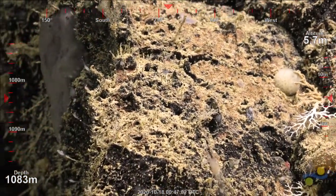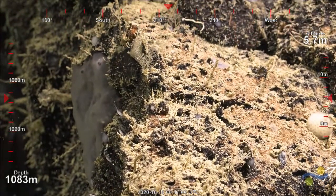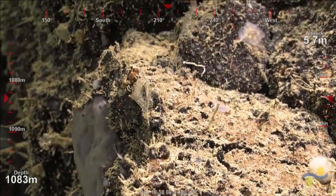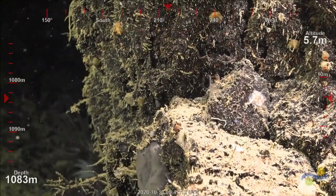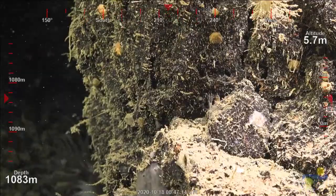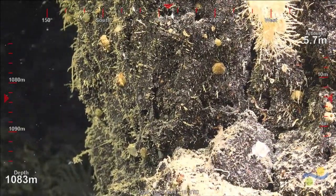It's a bunch of those little sponges there now. But we've collected plenty of those. Should be enough there to keep Merrick happy. Merrick Eakins is the curator of invertebrate taxonomy at the Queensland Museum in Brisbane.